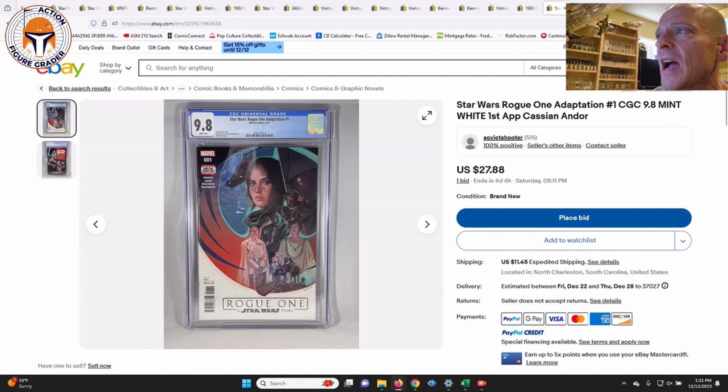Finally, let's talk about some comics. I've got a CGC 9.8 for Rogue One Adaptation #1. This is the first appearance of Director Krennic, Cassian Andor, and Jyn Erso, and this is the standard cover A. Saul Guerrero also. This one's at $27.88. I think it's going to end for less than $100, but it's a beautiful example.